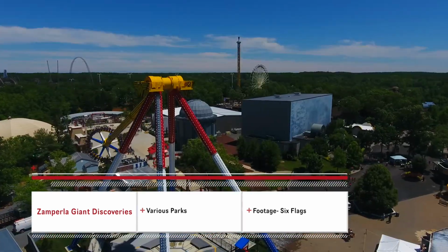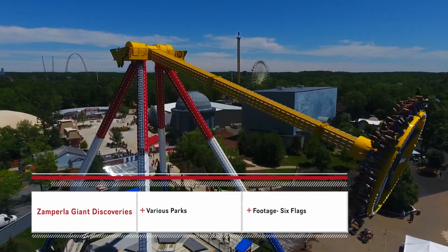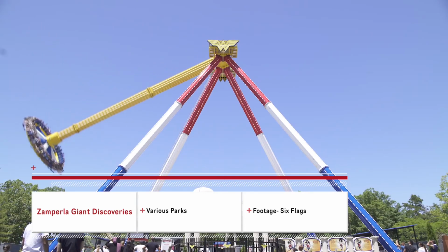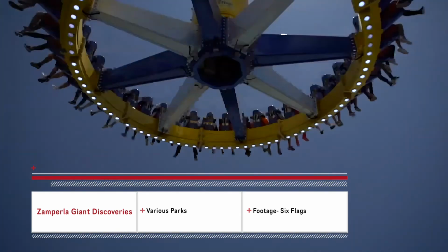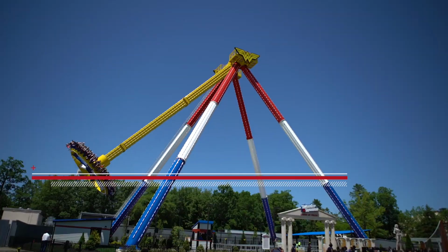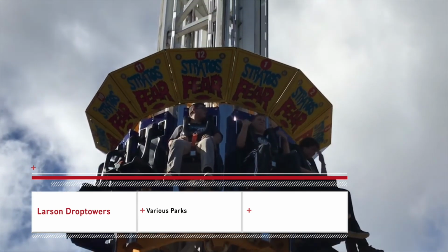I would have gone on Harley Quinn Spinsanity when I was at Six Flags New England, but I didn't get around to it for whatever reason. But I've ridden Wonder Woman many times, and I'm very fortunate to have a Zamperla Giant Discovery at my home park. Stratosphere at Knoebels is a great example of don't judge a book by its cover.